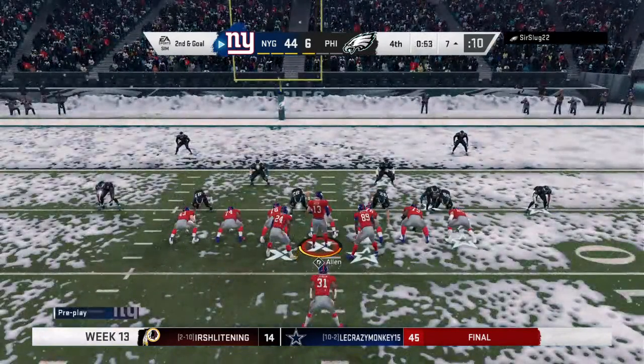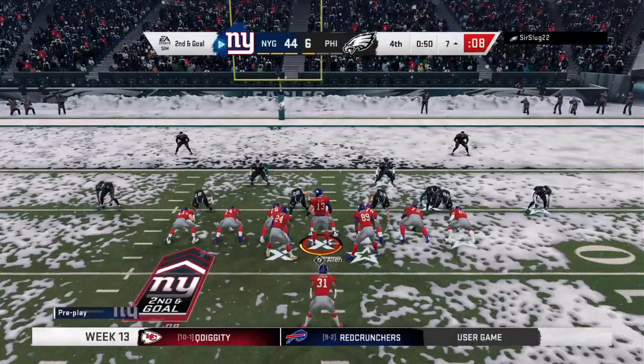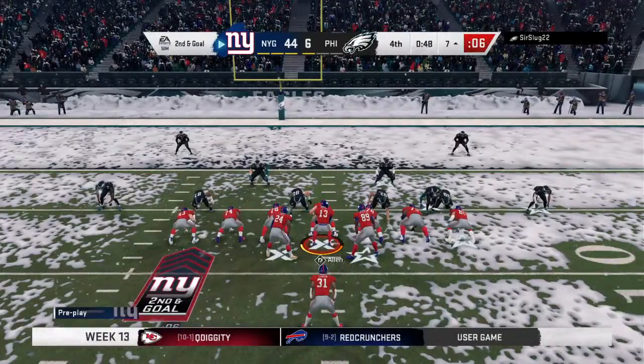Now from the 7, here's second and goal. Mike, let's pick it up. It's our time, guys. Our time. Let's get off the field.